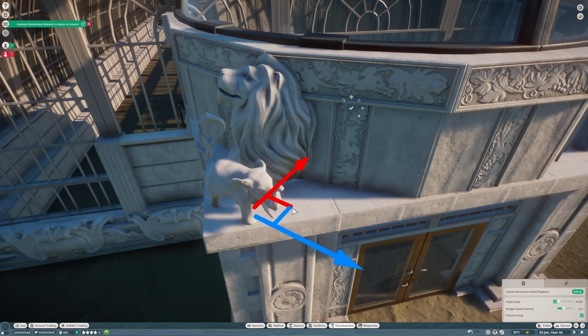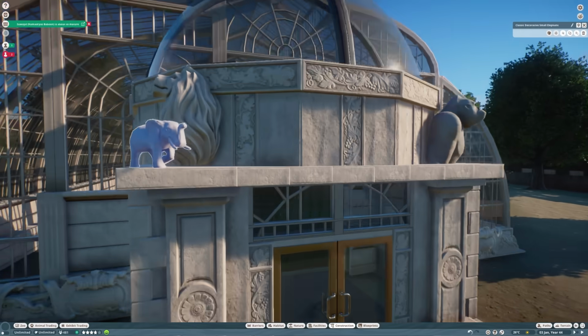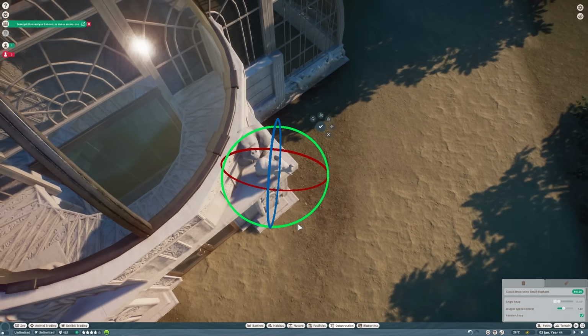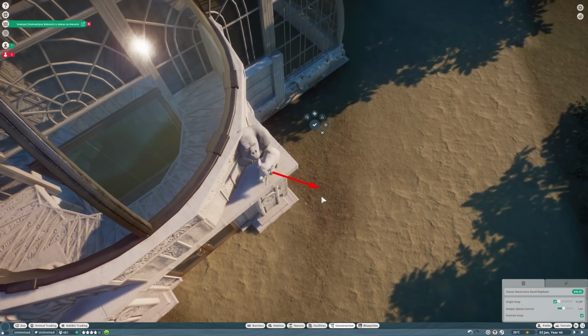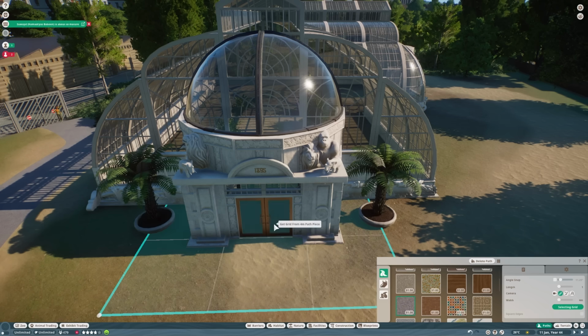We'll put some statues in here because we always have to have statues sunk into our buildings on this channel. We've got some lovely little elephants and gorillas, etc. in the classic set that go really nicely there. And then we can get onto the gravel that I mentioned.